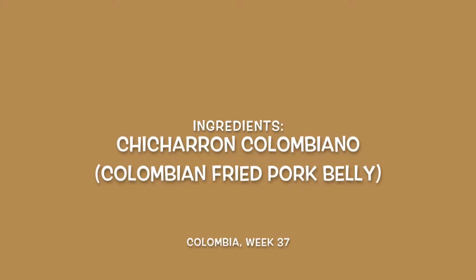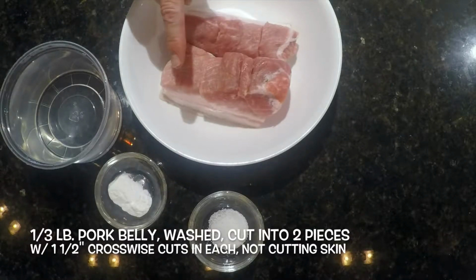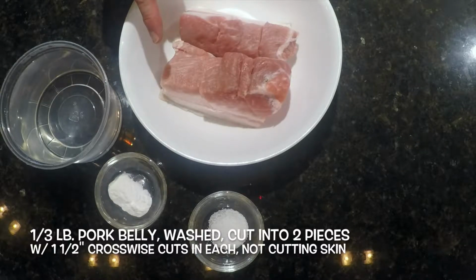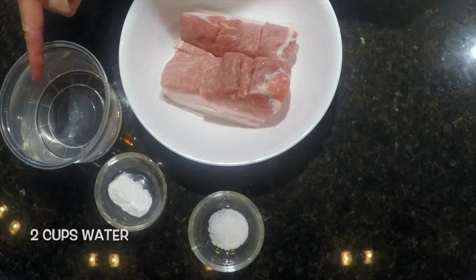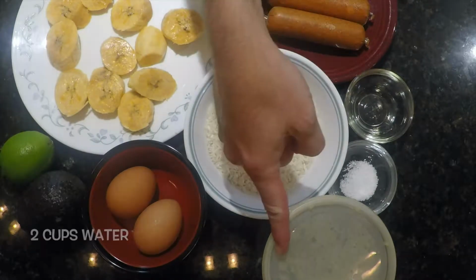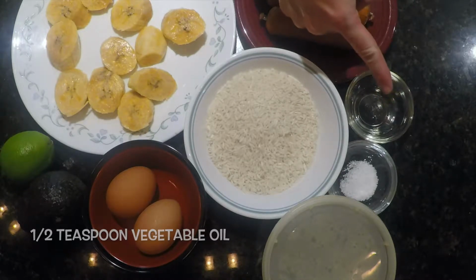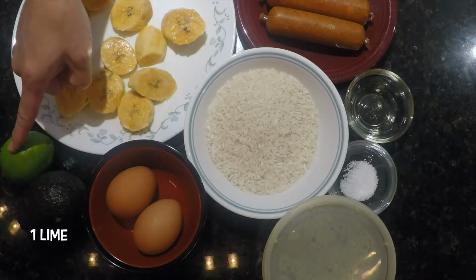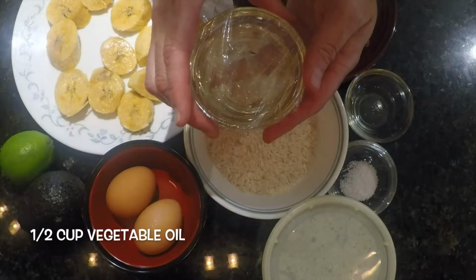So then, for the Chicharron Colombiano, or Colombian-style fried pork belly, we'll need 1/3 pound of pork belly, washed and cut into 2 pieces, with 1.5-inch crosswise cuts made in each piece, 1 teaspoon of baking soda, a half a teaspoon of salt, and 2 cups of water. And for the rest, we'll need 1 cup of long grain white rice, 2 cups of water, a half teaspoon of salt, a half a teaspoon of vegetable oil, 2 eggs, 2 chorizo sausages, 1 avocado, 1 lime, 1 large ripe plantain cut into 1/2-inch thick slices, and half a cup of vegetable oil.